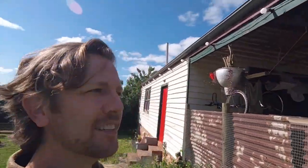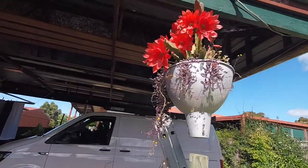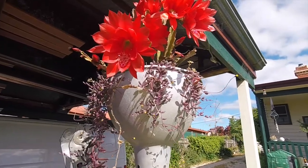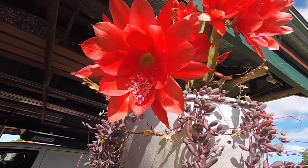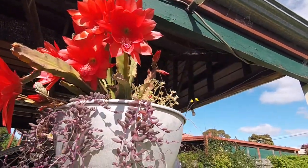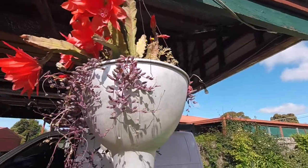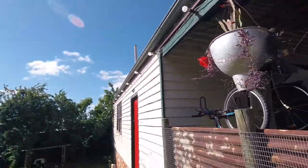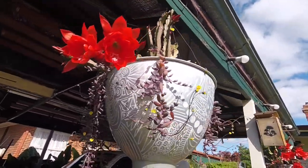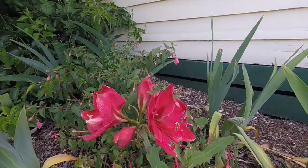We wanted to show you some of the awesome flowers that we have growing right now, which were given to us by a friend. They have this magnificent flower. But as you can see, a lot of magnificent flowers, and they've all started to flower. Very cool. I'm going to show you the roses at the front as well.